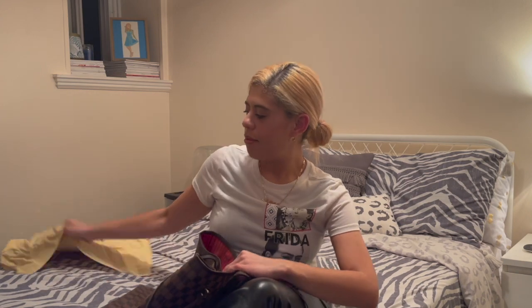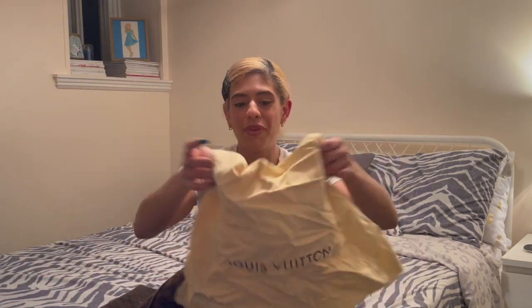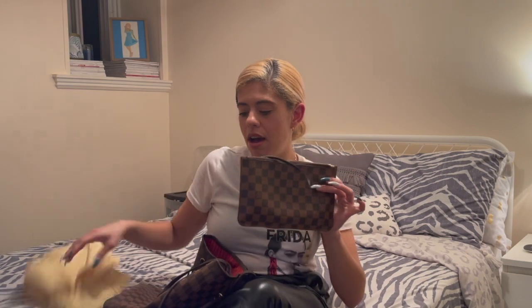So enough rambling. I still have the original box and receipt. They are at my mom's house. And I have my dust bag, which I always keep around because I never really use it, because I'm always using the purse, but I usually do keep this in here. Other than that, I always like to keep my dust bags with the matching purses. So let me show you guys close up shots of how the handles look now, the lining, the hardware, the base, the clutch, and everything, so you guys can see what I'm talking about.